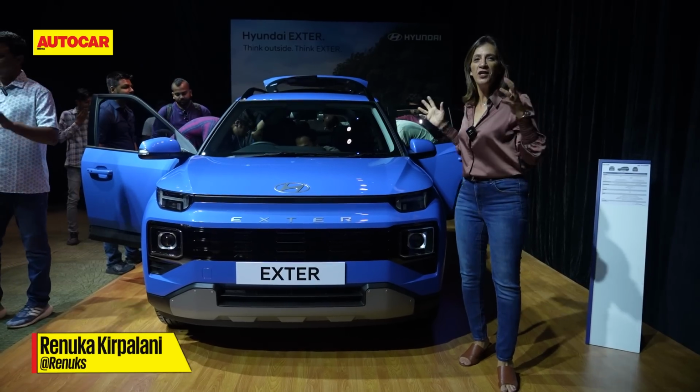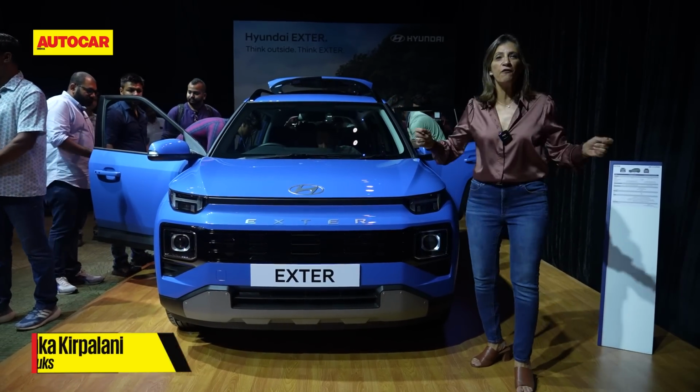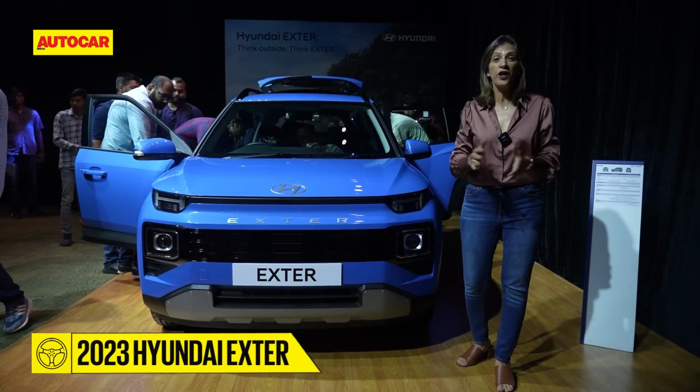So this is a big one. Hyundai, after teasing it a lot, have finally launched the Exter, and we have it here in the flesh. I'm going to give you a walk around. But before I do that, let's talk about the prices that have created quite a stir.